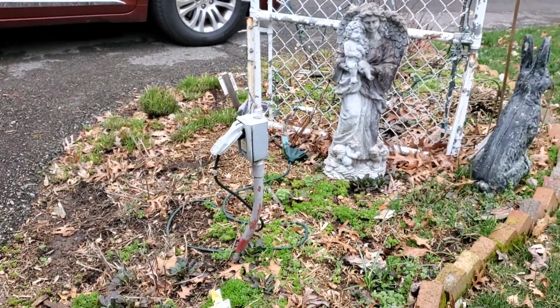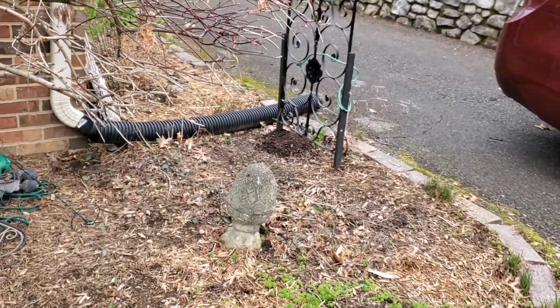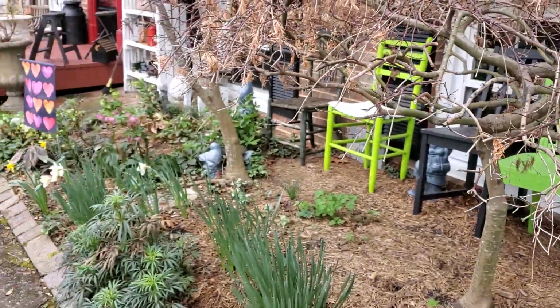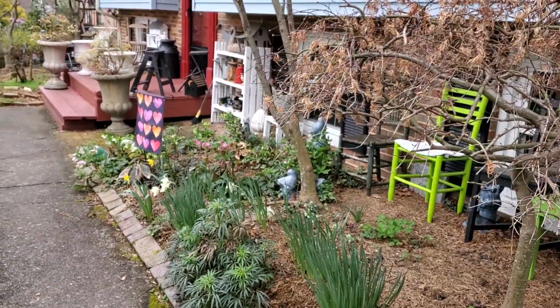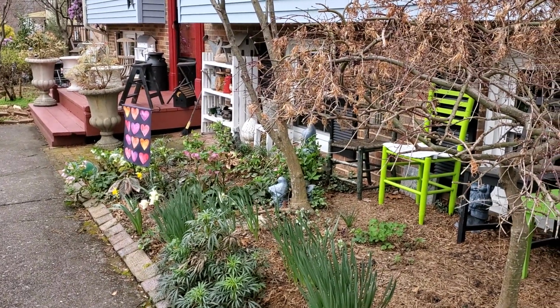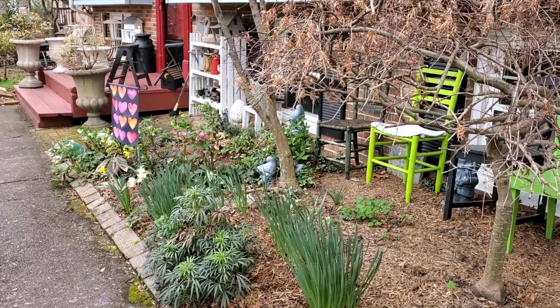Lots of things coming up here, and lots of mess too. But I just wanted you to see what was blooming in this part of the backyard and the front yard, just in case everything gets beat up with the rain coming.